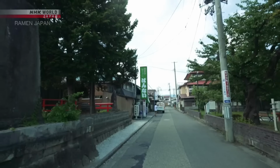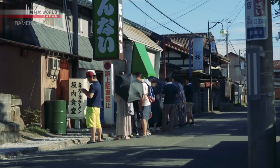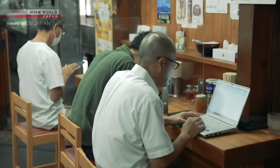It's now Monday, and just like the day before, the customers line up early. The same on Tuesday. Ramen in the morning, Kitakata style.